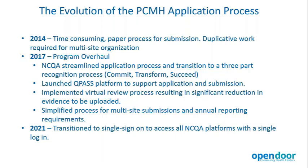They also significantly simplified the process for multi-site submissions, which allowed us as a multi-site organization to have a large number of criteria carry over from site to site, and that would mean that those criteria were shared. And then there was a subset of criteria that were site-specific that required us to submit specific information for each of our locations we were applying for.